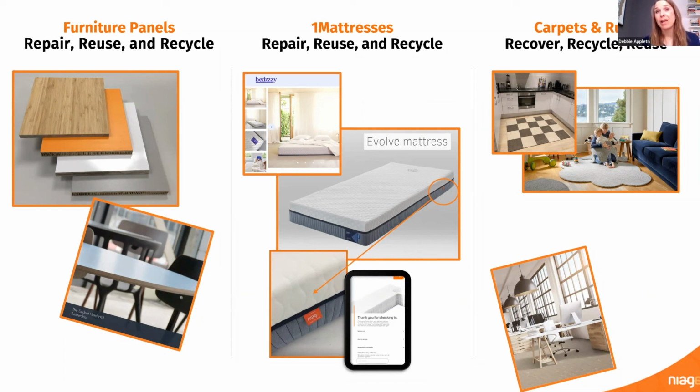The same feedback we get from the mattress producers and their customers is that the life expectancy of the components turns out to be longer because there's no additional materials mixed in it. It's very pure. They also get the feedback that it's very airy. So it's a very breathable, healthy mattress.